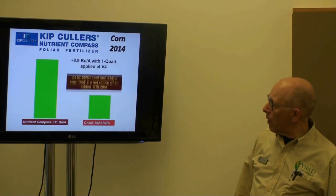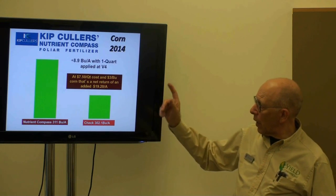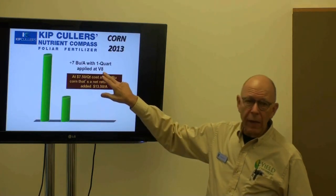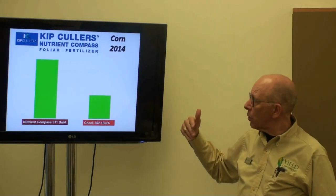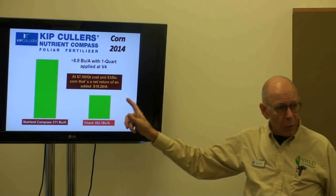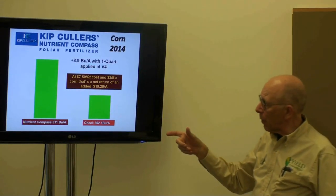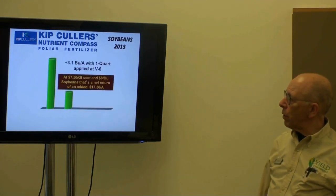Here was 2014. Jerry Cox also got an 8.9 bushel. Now you look at this. This was a V8, so this was kind of at the back end of that window where you'd really like to be. So the next year he got it on earlier, and that probably explains the difference between 7 bushel and 8.9 more than anything. Okay, so the earlier in that window you can get it on, probably the better you are. Again, $19 net return.